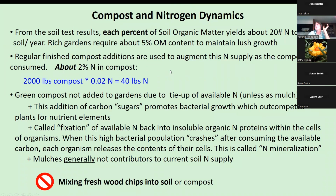Wanted to talk about compost and nitrogen dynamics here. What we say is each percent organic matter, we know this from experience, yields about 20 pounds of nitrogen to the soil. So rich gardens require about a 5% organic matter content to maintain lush growth. If your soil has 5% organic matter, which you'd see as a dark soil, and if you reach into most vegetable or plant gardens, you'll see 5% organic matter. But that organic matter, just by turning at the speed of nature, is going to give 100 pounds of nitrogen. You can grow 100 bushels of corn on 100 pounds of nitrogen. That's a lot of fertility, just from the organic matter continuing to spin slowly that soil food web, each percent organic matter.